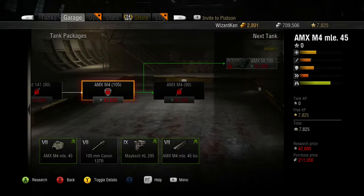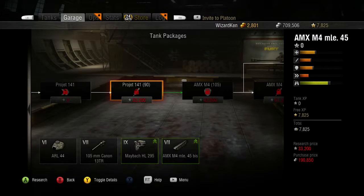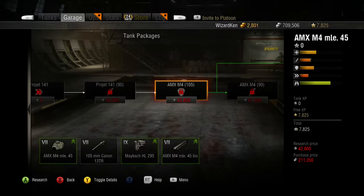That means if I go ahead and buy these things right now, these packages, the only thing I'm going to pay for is the engine and tracks. This one, a turret, engine, and track. This one, nothing, because all that stuff's going to be unlocked. The barrel's going to be unlocked. So I'm going to actually be saving money in the long run.